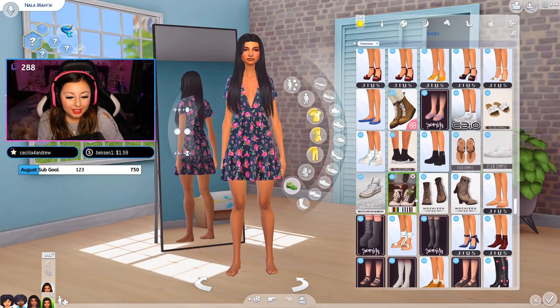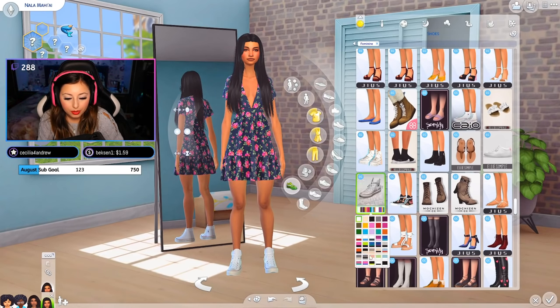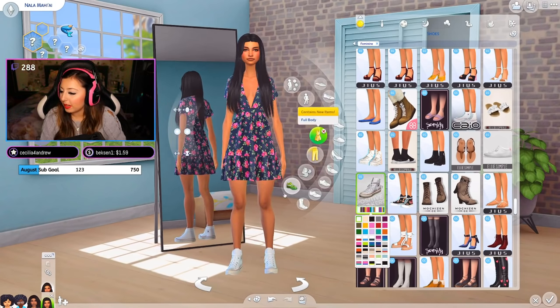And then we'll give her these. I'm not sure if I should give her some little Converses to wear with it. She is like a teenager living in the city, so I feel like she would also want to wear something that's comfortable. What have we got? The white ones are fine, I guess. Let me try and match something up to this.